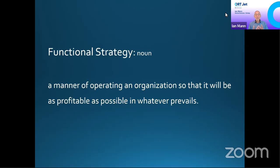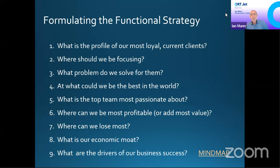Our challenge in strategy today is firstly to look at the future, as I've just spoken about, but also to look at this functional strategy. The functional strategy describes a method of operating. Now, whatever industry you're in, there's a correct way to operate and an incorrect way to operate. And there are ways of operating which are better than others, and there are ways of operating which are just a whole lot less useful. So let's start in having a look at what those methods of operating could possibly look like, and then we can go backwards. If you want to work out what a functional strategy is, I've come up with 9 questions.